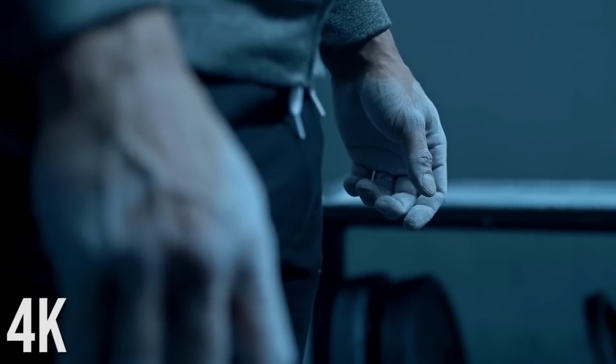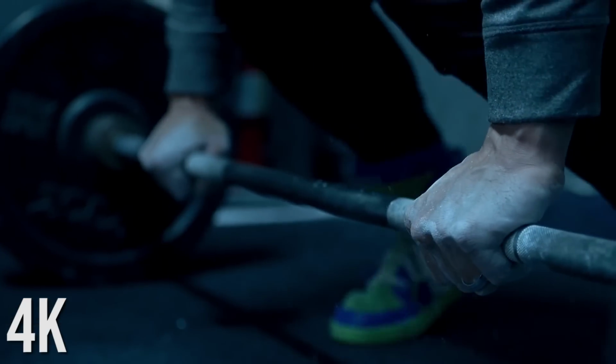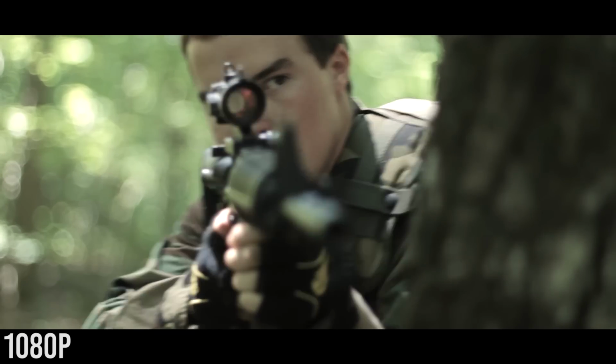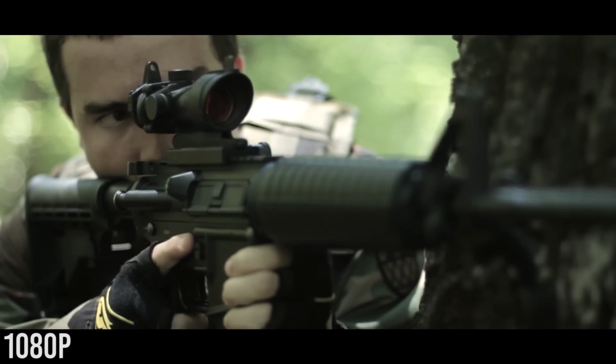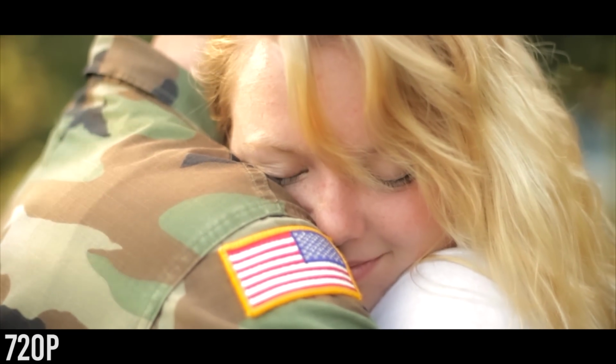In the end, if 4K is available, get it without question. But if you can only afford something that shoots in 1080p, it doesn't mean that the quality will be much worse than someone with a 4K camera. It's not about the resolution, but about the skills behind the camera.